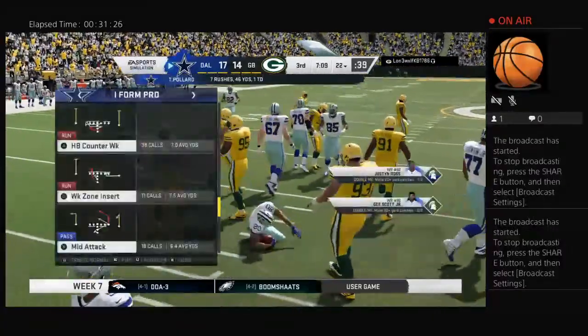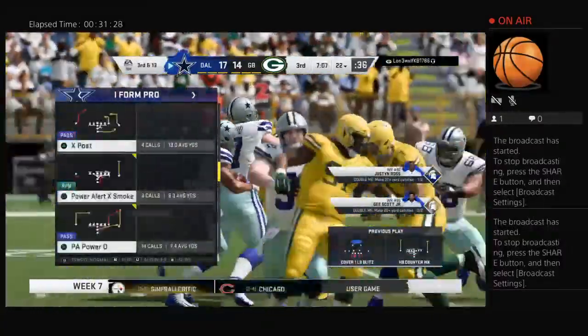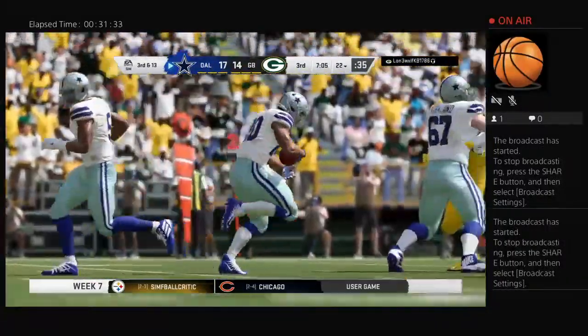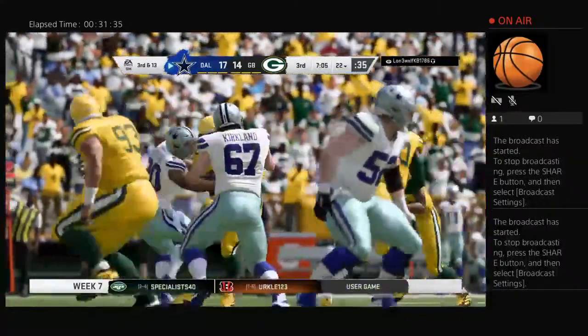And that play going absolutely nowhere as he's belted before he could get out of the backfield. They'll wind up losing 3 yards here. And that'll make it 3rd and 13.